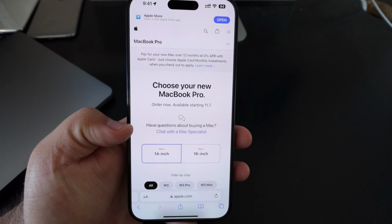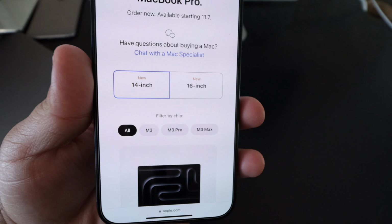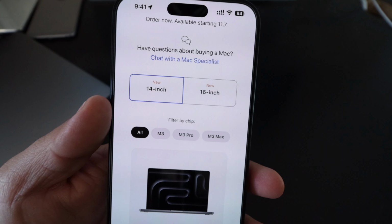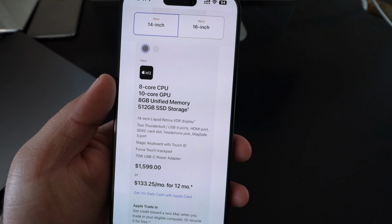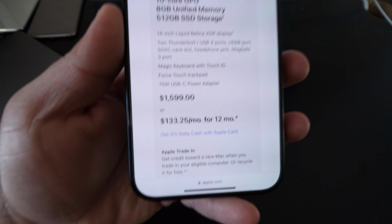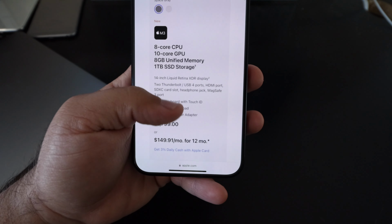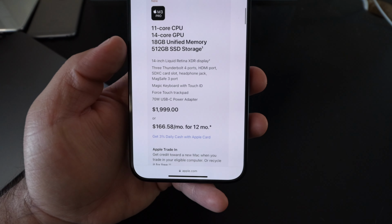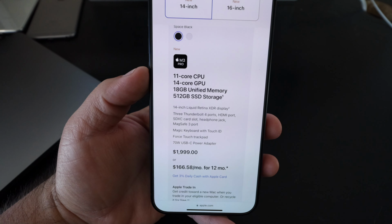If you go online and take a look at the MacBooks, we do have a new 14-inch and 16-inch option. We hit order now, and we have the new 14-inch and 16-inch MacBook Pros. The base model with the 8-core CPU, 10-core GPU, 8 gigabytes of unified memory, and 512 gigabytes of SSD starts at a new price of $1,599. And so on, it starts at $1,799, and the higher-end model starts at $1,999. Apple did not update their 13-inch MacBook Pros.